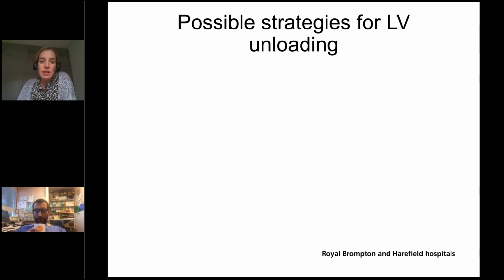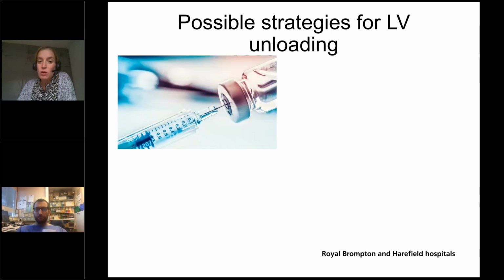Many strategies have been described in the literature to achieve LV unloading. We can go for the basic one, which is what we all try in the beginning: medical pharmacological management. Give the patient a few more inotropes to see whether we can get the LV to contract a bit better and open the aortic valve, give vasodilators, and try to reduce the afterload caused by the peripheral VA ECMO.